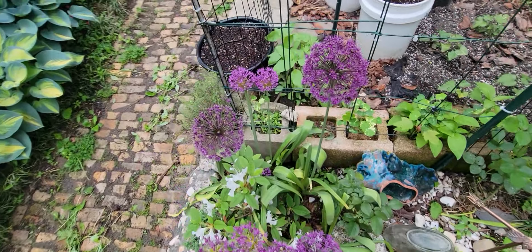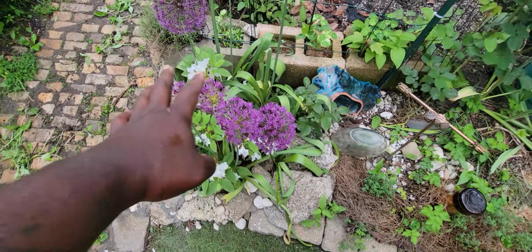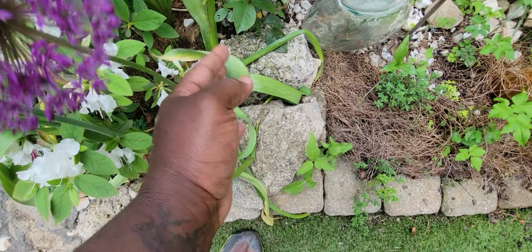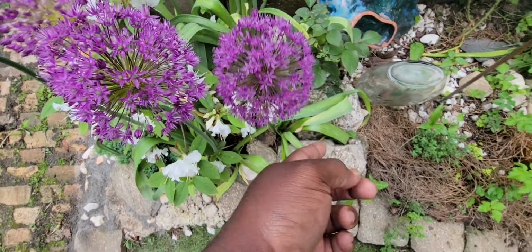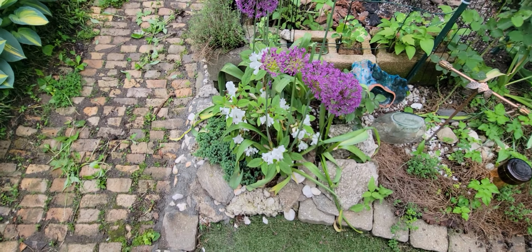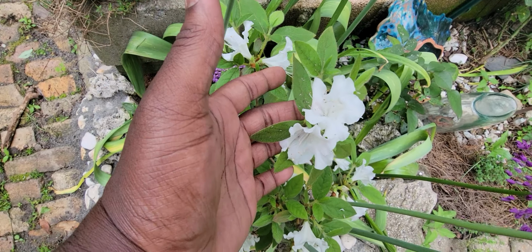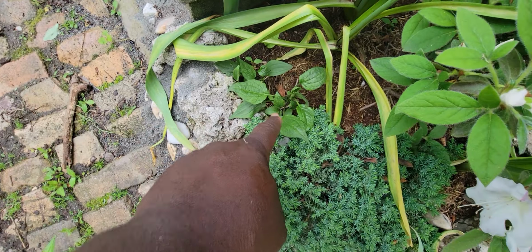Yeah, alliums are really beautiful. So I'm gonna look forward to having these every year. But the greens on the alliums, they're wilting. The blooms themselves are beautiful, but it looks a bit messy. So it is what it is. This white azalea is absolutely beautiful. There's a Rebecca over here, which is coming up.